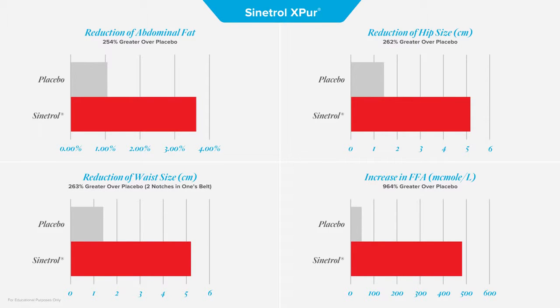And then if you jump directly to the lower right corner graph, this is the free fatty acid which are in the bloodstream released from the fat mass. You can see that Cinetrol group lost much more or was able to have much more free fatty acid available in the bloodstream, showing that the fat mass was being taken apart and thus this free fatty acid would be used for energy.